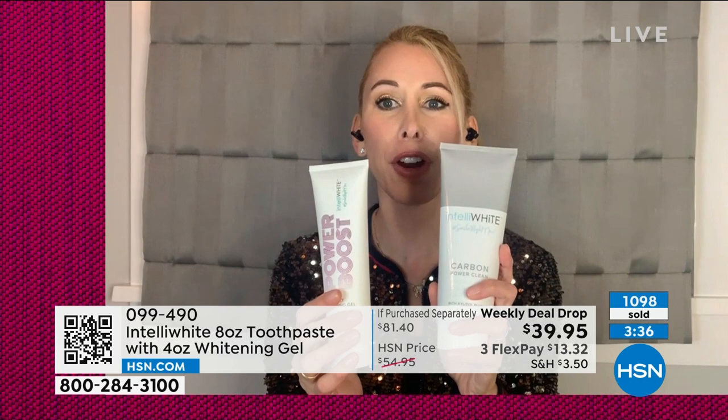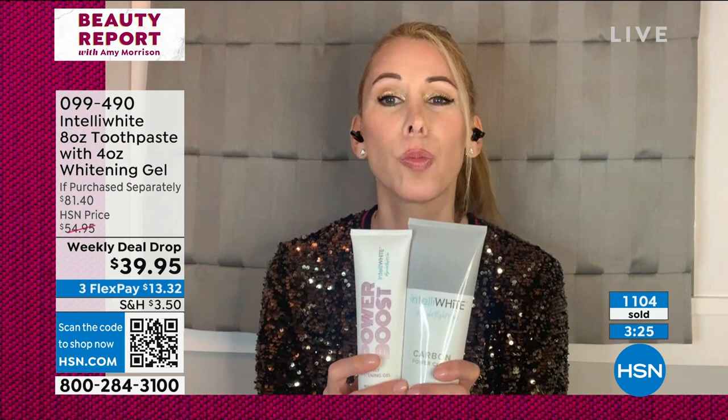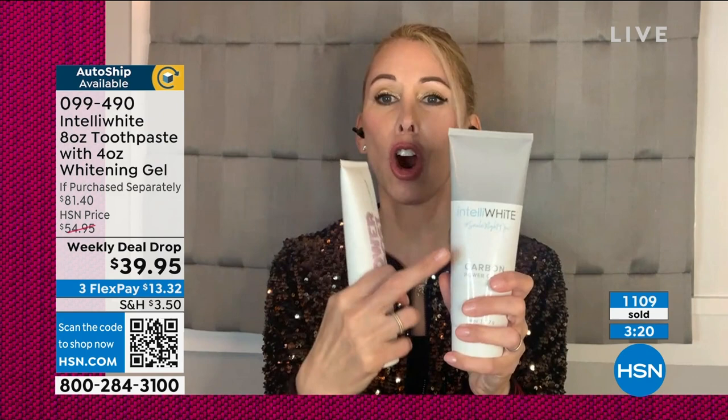A drop of each on your toothbrush. You're brushing every single day, twice a day. I hope you are. If not, this is the way to go. And if you have whitened with other things that have disappointed you or made you sensitive, this is the way to go. The carbon is for the heavier stainers. If you have concerns about your breath, this has all day breath control.